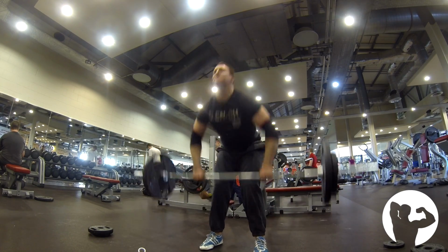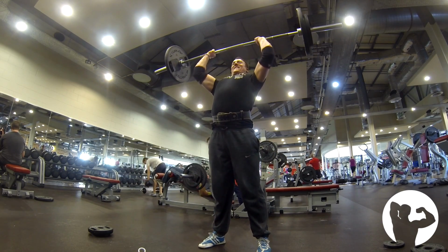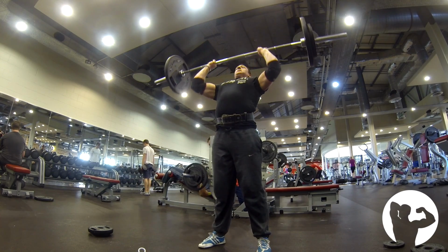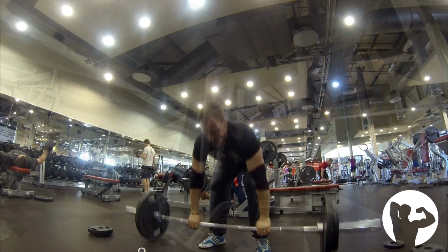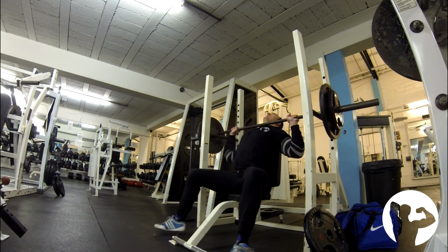Of course, they're great for fat loss as well. If you want to lose fat, you can do higher reps then, but your goals are obviously changed. If you're looking to build bigger and stronger muscles, you want to keep that rep range fairly low.